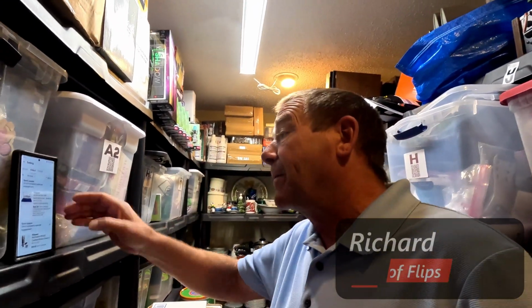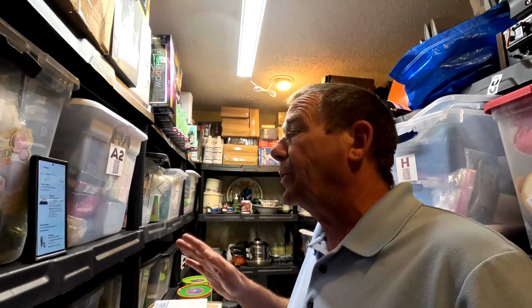Today we've got 11 orders going out for a little over $489. So let's get started. First thing we have going out, this is an American Girl doll gym set. Picked this up at a local thrift store. Didn't know what the value was when I picked it up, but I do know American Girl stuff sells pretty well, so I went and picked it up.